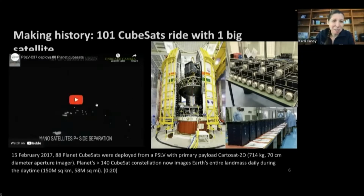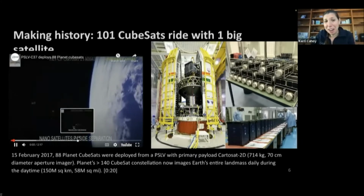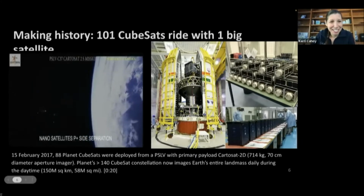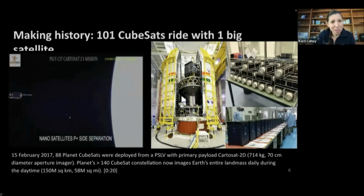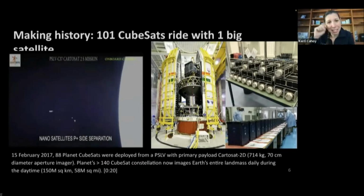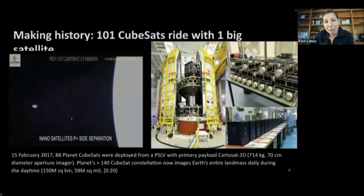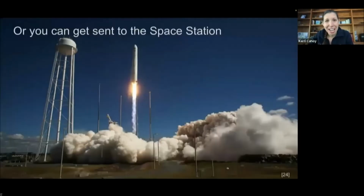And so this is a kind of fun video that shows 88 Planet CubeSats, as well as several others, being deployed, kind of like clowns from a clown car. From both sides, one after another. And they're just coming out one after another, and you can see them deploying. Off they go. If we wait a few more seconds, they deploy the next one, then they open the box, the spring pushes the CubeSat out. And they just kept that up for a whole bunch of minutes to get all 100 of them out. So that's a big deal, and it's kind of where we are now.